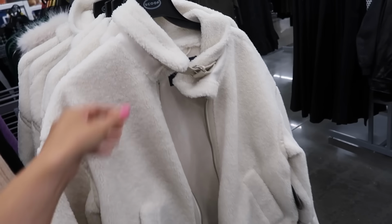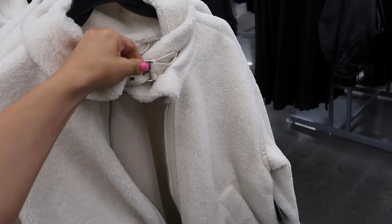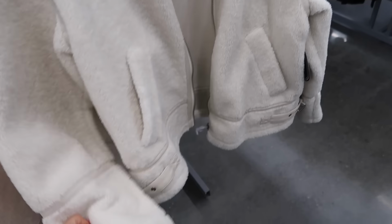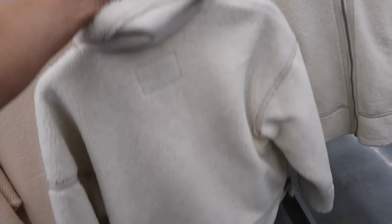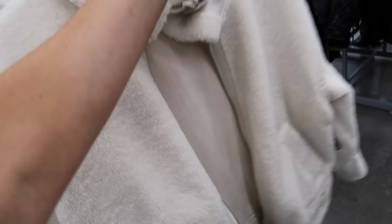Also in that Sherpa is this coat from Scoop. So this has that top buckle, zip, the side pocket, relaxed through the wrist, and then the same kind of fit through the back. This one's gonna be $50.